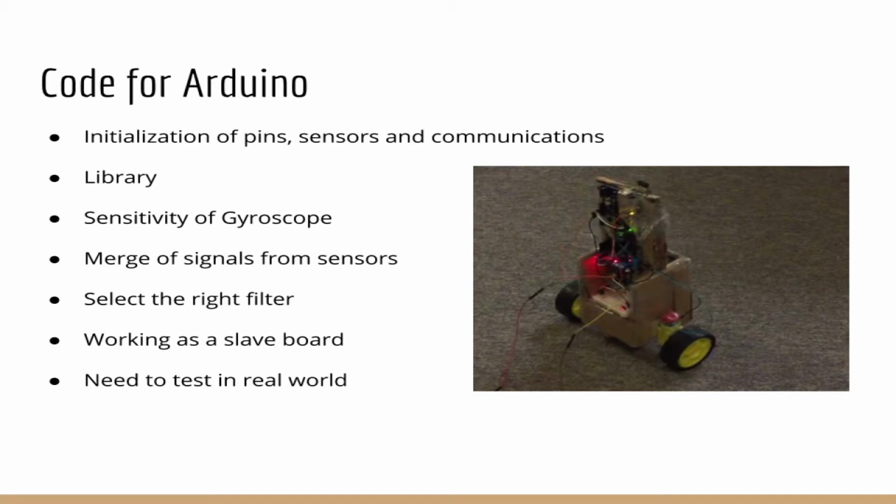As for the software part, first we are going to talk about the code that is running on the Arduino board. We initialized all the pins, sensors, and communications in the code, and we used a library called LF library, which is really useful. There's one thing that is important: the sensitivity of the gyroscope. When the sensitivity of the gyroscope is high, like 70, the robot will respond much slower. And when the sensitivity of the gyroscope is low, like 17.5, the value of degree per second will be at 500, and the robot will respond much faster. Choosing the right value of sensitivity is important.